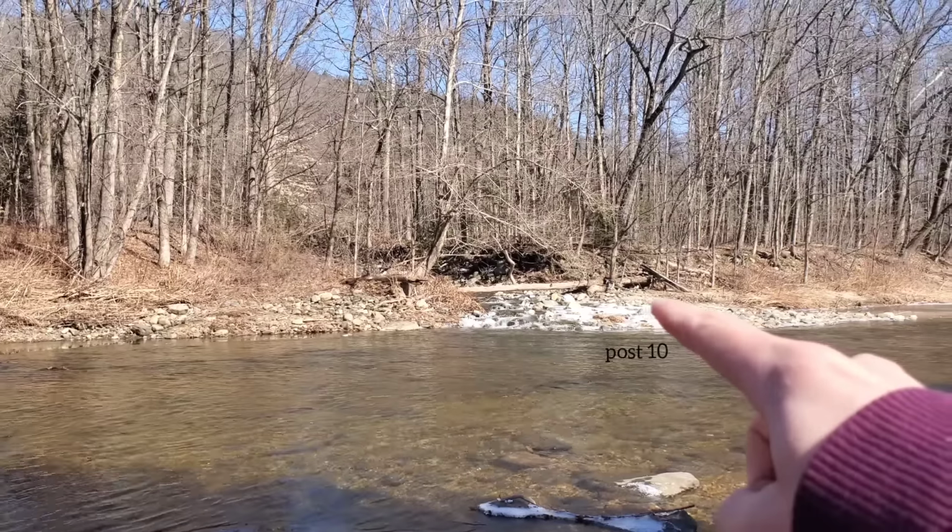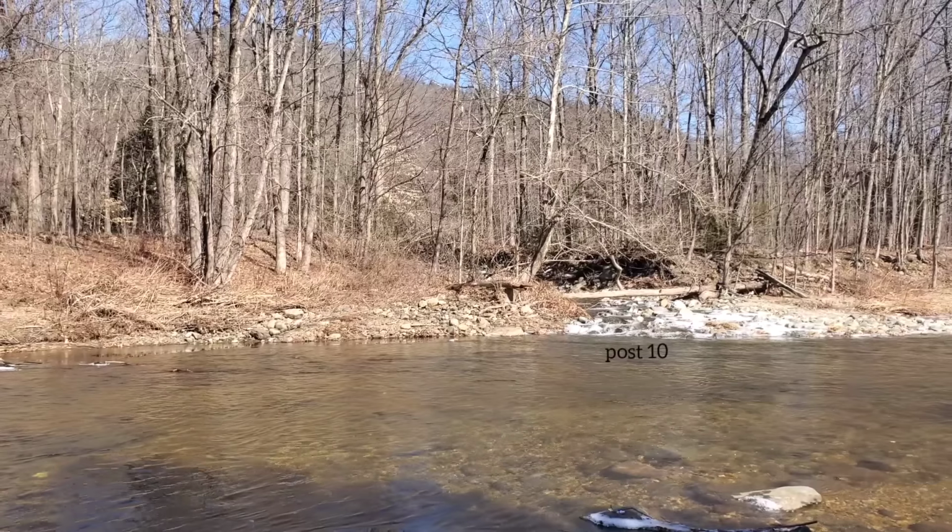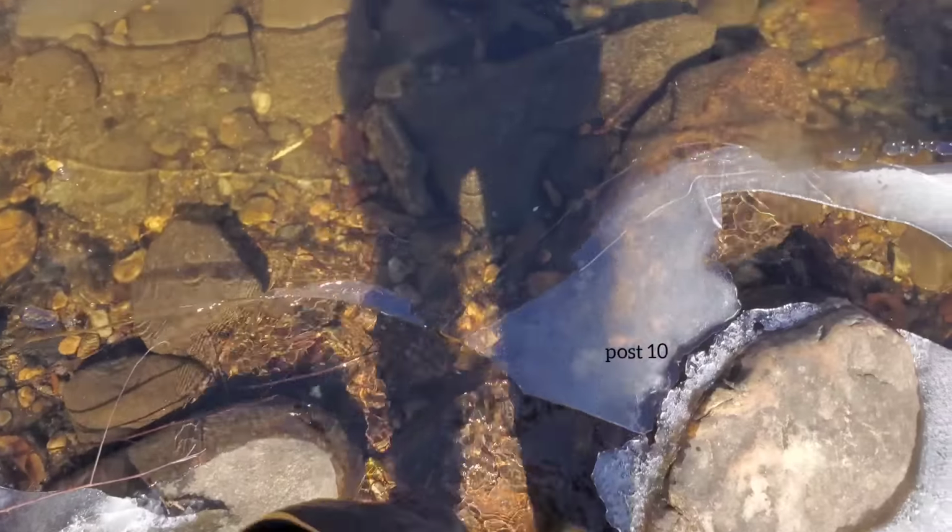The water right here going up maybe 100 feet. There's a whole row of culverts. Just gotta break my way through the edge. Ice is not too thick.